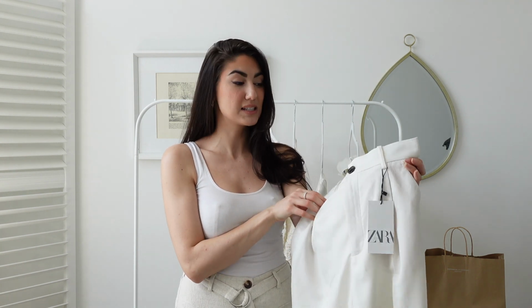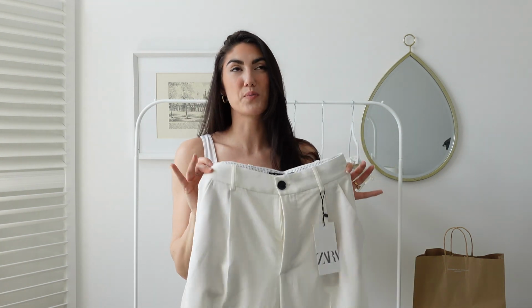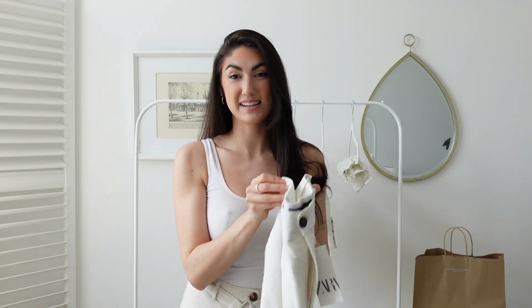They were 60 bucks, but I feel like this is just one more reminder not to care about sizing, because sizes are so different wherever you go. And for these ones, I absolutely needed to size down, but extra small is definitely not the size that I normally go for.